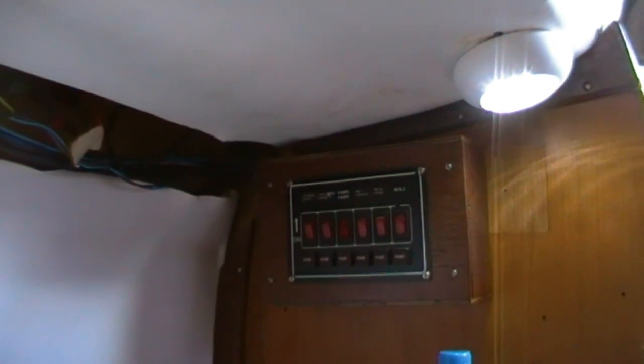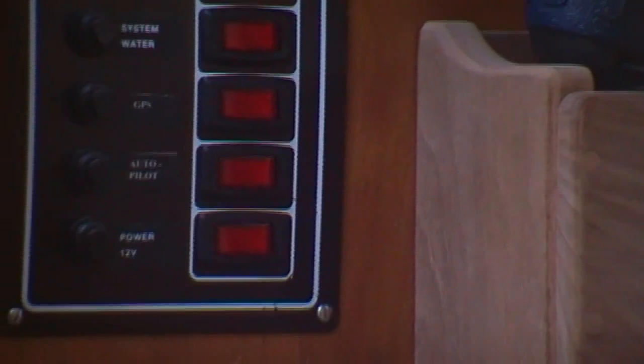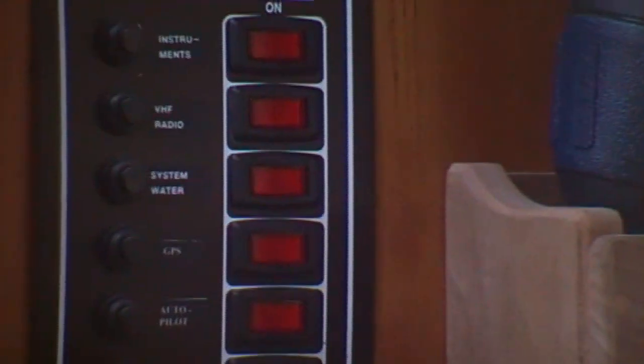Okay, so this could have actually been an awful lot worse. This is the wiring that comes from the second switch panel. This is solely the lights, including the navigation lights, whereas the one over there is things like the GPS system, the tiller pilot, VHF radio, etc.